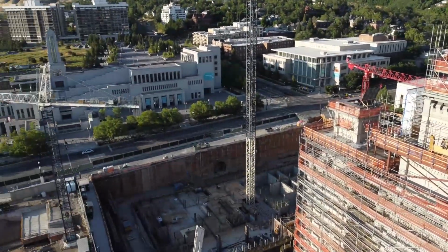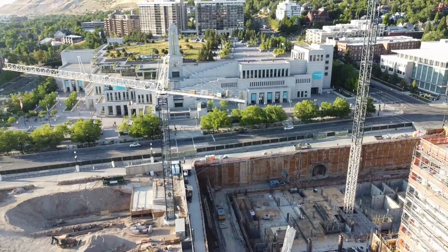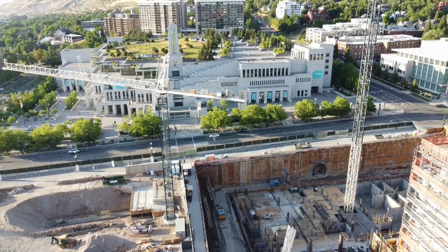I'm going to swing around here and look to the north. That's a picture of the conference center with the gardens on the roof.